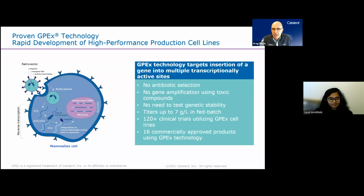Again, we don't use any antibiotic selection, no traditional gene amplification. The base technology, we get cell lines up to 7 grams per liter. And as I mentioned, numerous commercial products are being made using the technology, as well as numerous products in clinical trials.